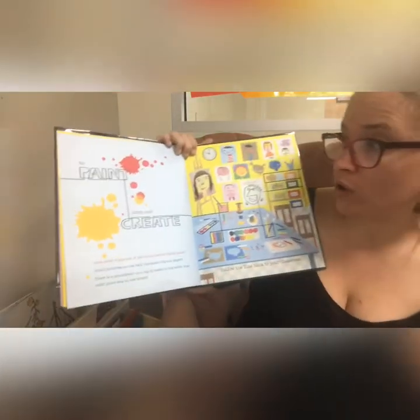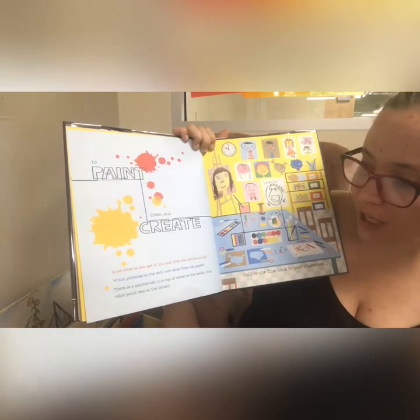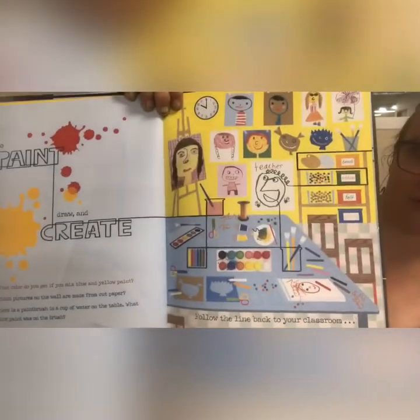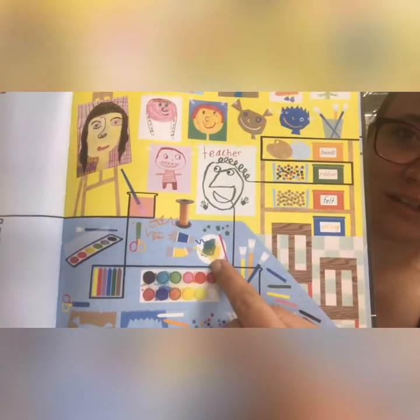To paint, draw, and create. What color do you get if you mix blue and yellow paint? You know what color we get? Yeah, we get green. Look at that. Mixing blue and yellow paint.